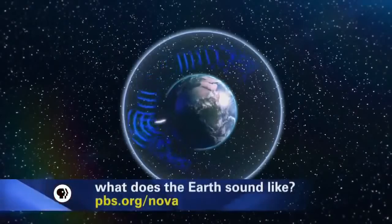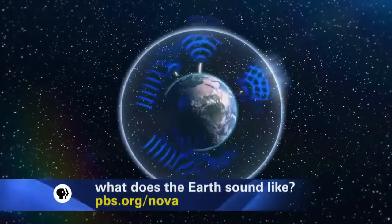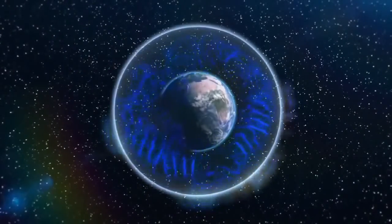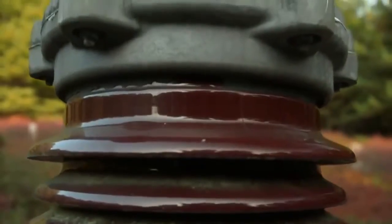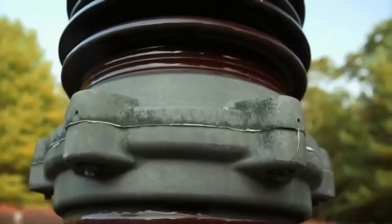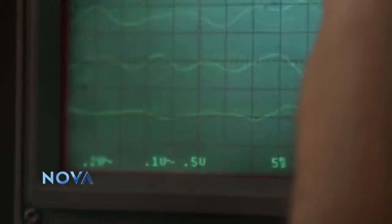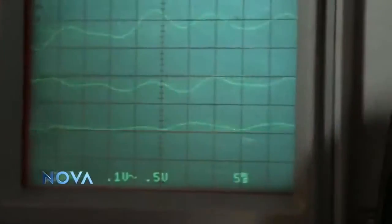It's almost like the music of the spheres, or of the Earth at least. No matter where you are on Earth, if you have an antenna, a vertical antenna, like the one behind me, you will see an oscillation on that antenna at roughly 8 cycles per second. And that is maintained continuously by all the lightning on the planet. Every time there's a lightning flash, a small fraction of the energy in that lightning flash feeds into this global resonance. The Schumann resonance is present all the time. It never dissipates because there's always lightning someplace on Earth.